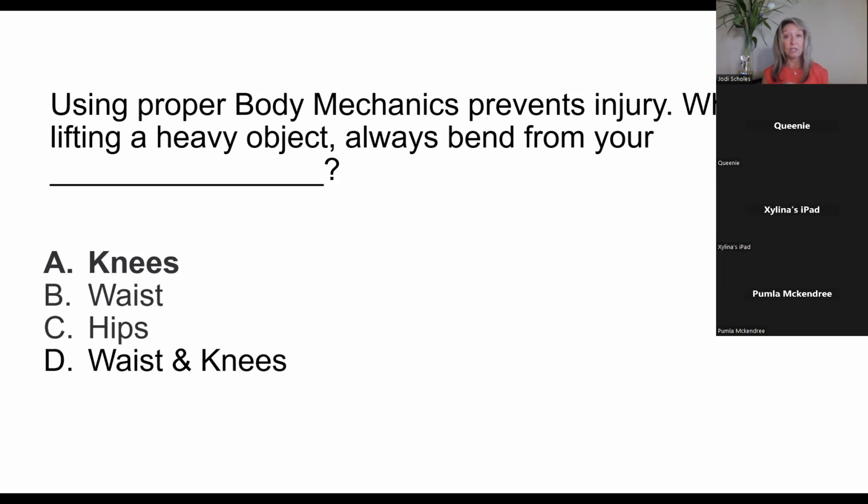Lots of low back injuries come from bending at the waist. We must bend from our hips and our knees. We must move from our hips. So when you get up and down from a chair, that is your hips. If you keep a straight back, bend forward, that is bending from your hips. That is where you want to start with your body mechanics.